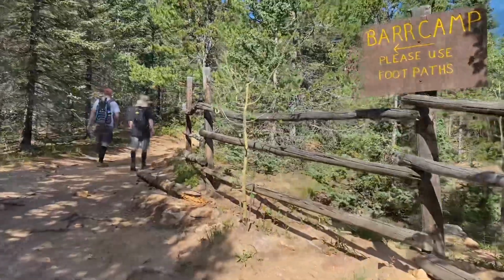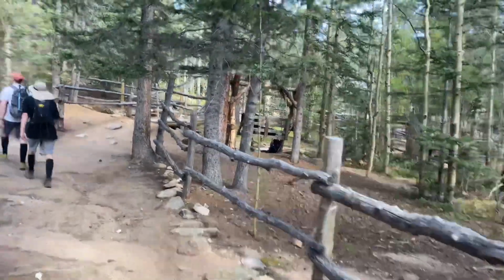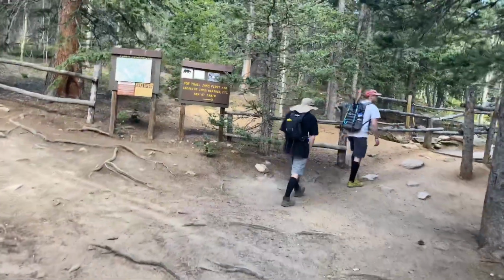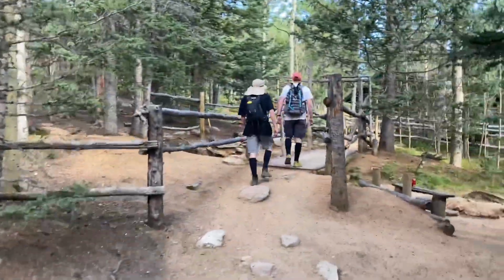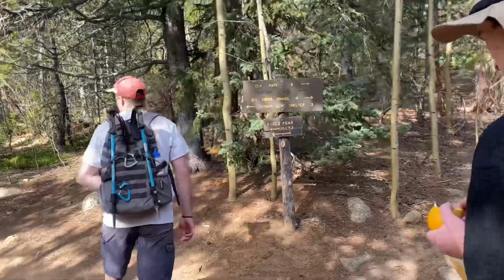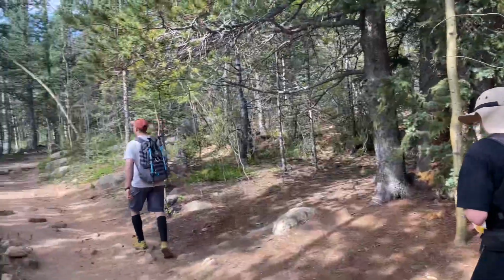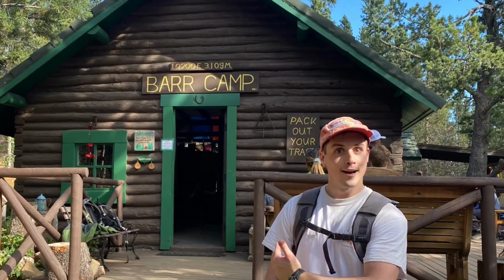It's also a good place if you have a little extra cash to buy some soda or a little bit of food they've got there. And if you reserve it, you can actually camp out at Barr Camp. A lot of people camp there and make this a 2-day adventure. So stop by Barr Camp. Sometimes they have a little free stuff for you, like we got some garlic bread and an orange. It is really a neat camp.